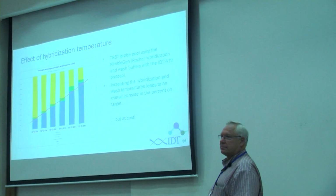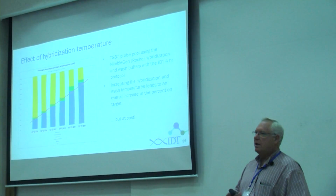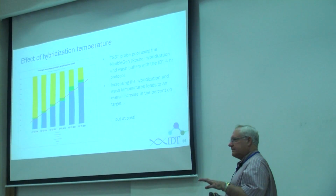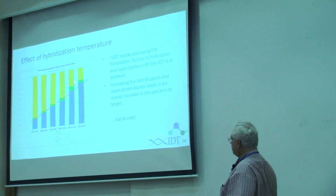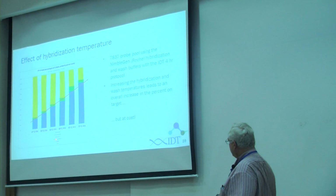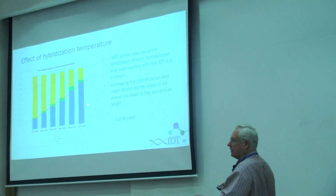Temperature of hybridization. Everybody that provides a hybridization solution will give you a recommended temperature of hybridization. But if you're working with your own specific sets, you can change that. As you go from low temperature to high temperature, your specificity is going to go up. You can see that if we go from 47 to 50 to 60 to 70 degrees, the on-target rate just climbs. But you can't just blindly look at that and assume that's good.